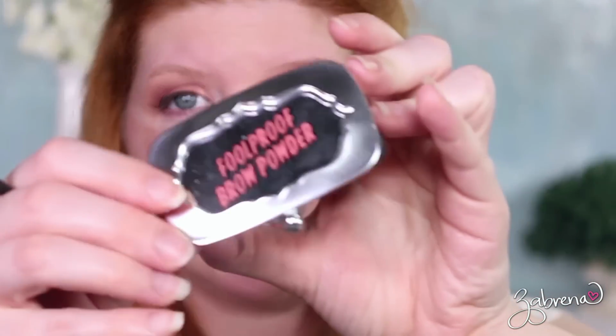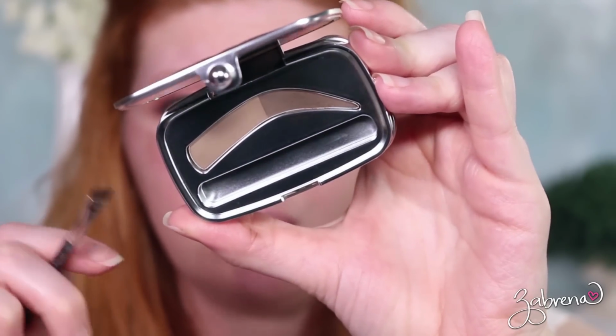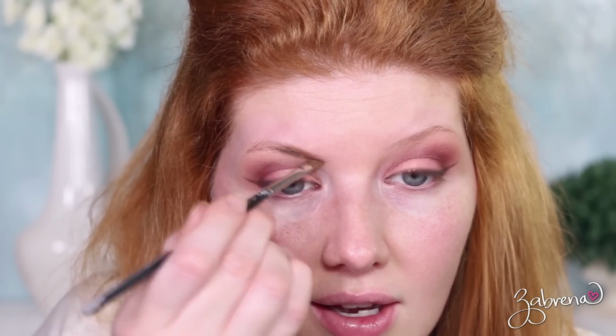Now for my brows, a product I've been using most recently that I've come to really like is from Benefit. This is their Foolproof Brow Powder, and they give you 2 shades in here so you can create some depth in the brows. The shade that I'm using here is number 3. Taking an angled brush, I've been applying a little bit to the front first of the lighter shade, and I love this because I've been lazy lately. I've not wanted to really use a pencil to fill in my brows. I've just been like, let's slap some powder on and call it a day. So I have the lighter shade on first.